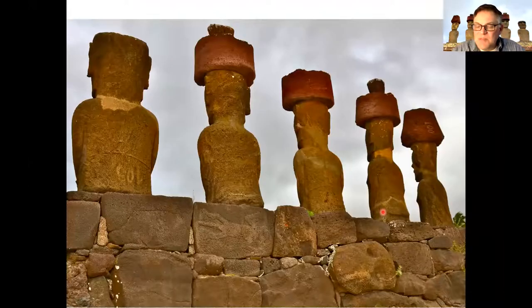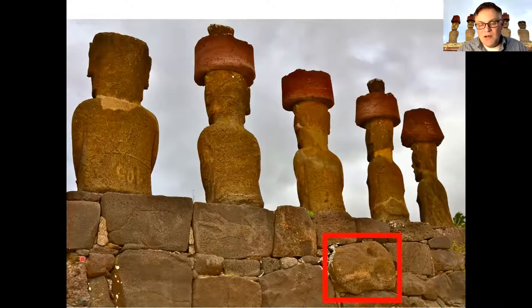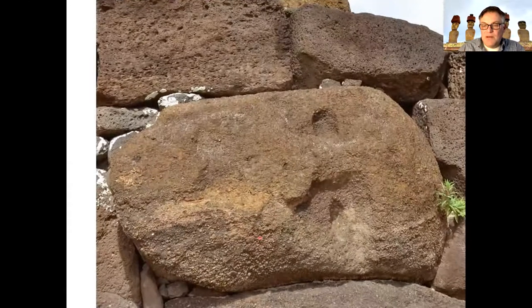What's interesting about some of these Ahu, as an archaeologist, you look at details like carvings of figures on some of the Ahu, but we can also see something really interesting here. This particular Ahu, this platform, is actually made of pieces of older statues that were on a platform that predated this one, that fell down, broke, and then was used as material for a new platform. And here's a close-up of that.